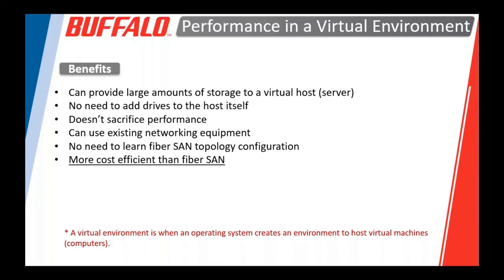Another advantage of iSCSI over, say, Fiber SAN is you can use the network equipment you already have. You can set it up as a VLAN or even a separate switch used just for iSCSI. There's no learning curve. You already have people on staff, or your customers, whoever's dealing with this, whether you're a reseller, if it's one of your customers, or if you're an end user, you probably already have people who understand IP networking. And so there's no learning curve there. There's no difference in setting up that network as opposed to any other network. And like we said, it's much more cost efficient.